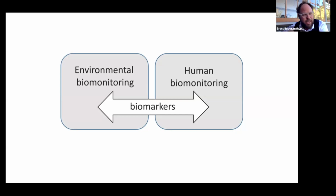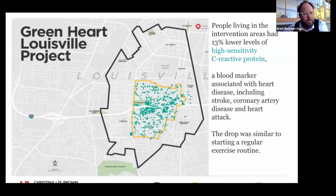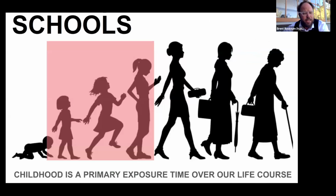At first, the NIH thought we were fairly crazy. Now, a decade later, we've published some of those results, which was just published a month ago, showing that people living in this intervention zone are showing one indicator of heart disease, stroke and coronary artery diseases, these C-reactive proteins, 13% lower in this greener community, which is comparable to someone starting an exercise regime, which is really interesting. So we're just starting to get this data, but 10 years ago, that was not the case.